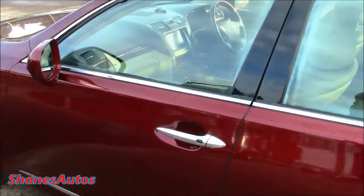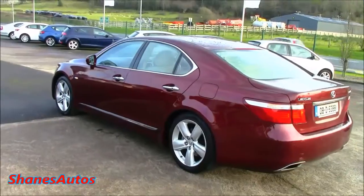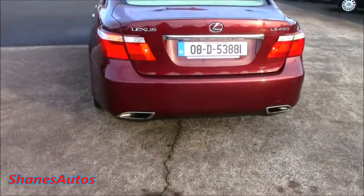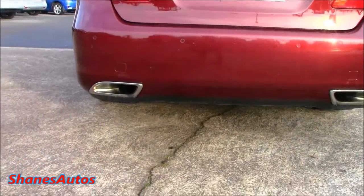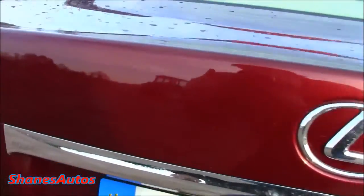It's got lovely chrome door handles, as well as chrome at the bottom as well. It's also got two very large dual exhaust outlets. I'll just pan the camera up here, you can see the backup camera itself.